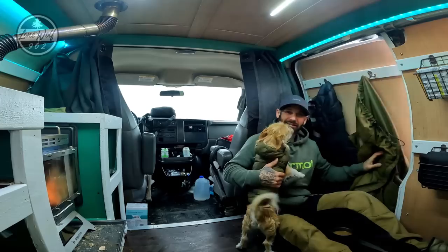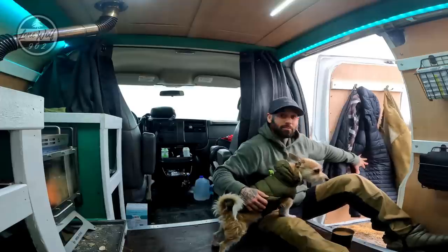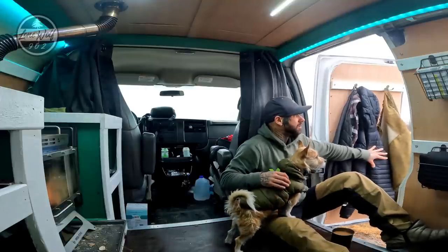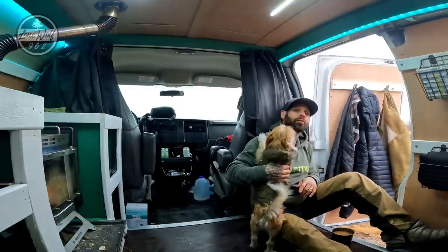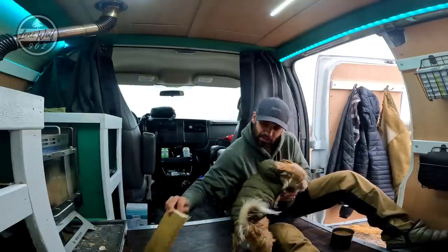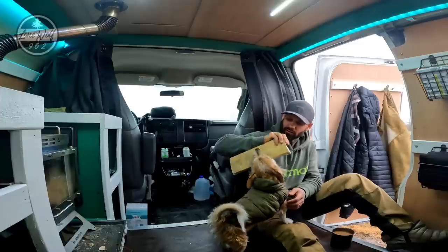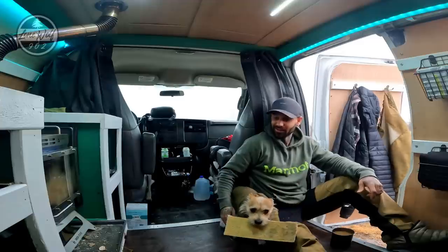Where's your toy? So he is ready to go. The wind is starting to pick up out there, so I may have to get a bungee cord to hold the door open. So far, the rain is blowing that way, so this door is actually a pretty good wind block for that. And I think we're gonna make out okay. Here's another block. Here, you play with that one. He is definitely loving this van camper.